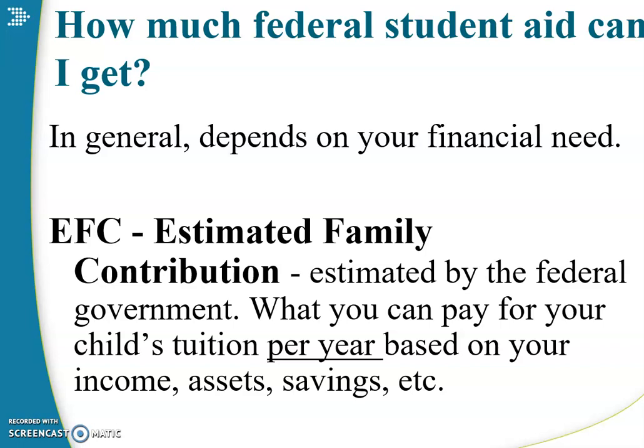After you put in all of your information, your income, your assets, your savings, on and on, you will receive something called an EFC, the Estimated Family Contribution. And that's basically saying what you may be able to pay for your child's tuition at a minimum per year. It's not the exact amount. That will come from the colleges, but this is just an estimate.